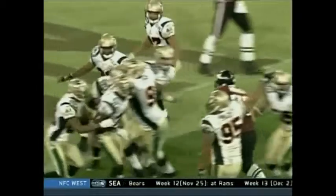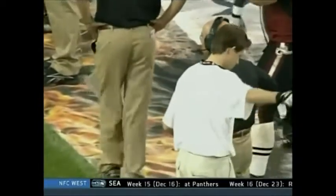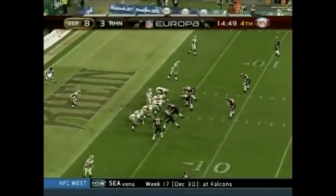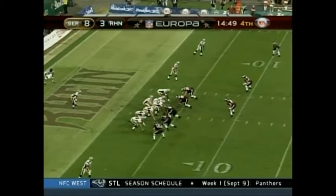Wow, that was close. Now, there's no replay in NFL Europa, so the officials make the calls on the field, and that one's going to stand. It was hard to tell because Walter Curry was kind of in the way of our camera shot. One way or another, though, the ball is going back to Berlin as they're buried back in their own end. But they've got the football back, and they just dodged a big bullet. They sure did.